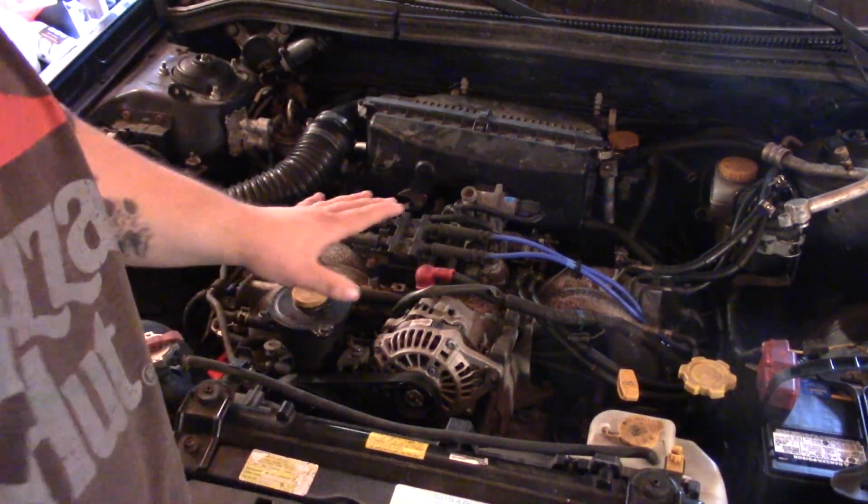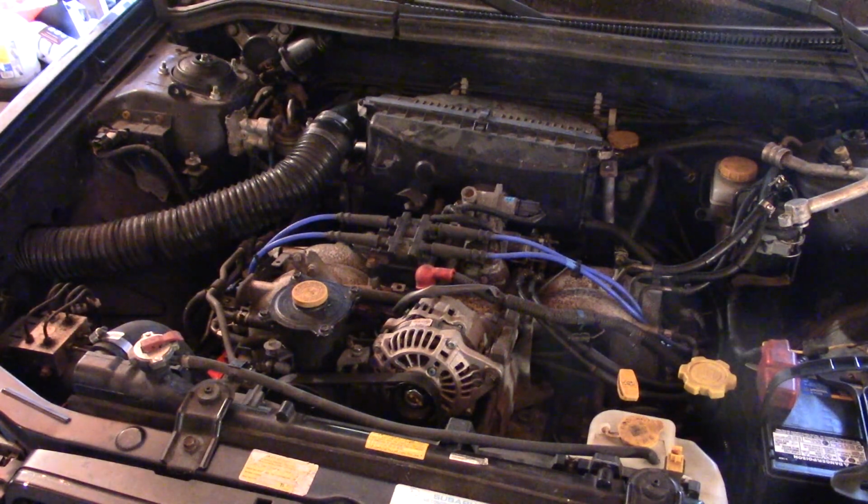So I'm going to let this cool down just a bit so I don't get scalded by oil. I'm in the middle of painting the rear spoiler that I got for this as well. So I'm going to go see if that's dry, because I just wet sanded it. So I'll come back to this when it's cooled off a little bit.